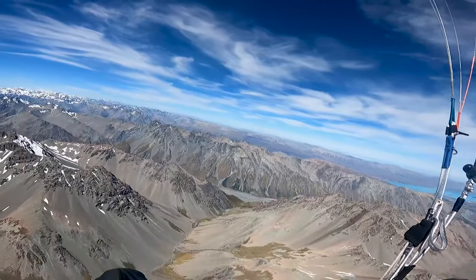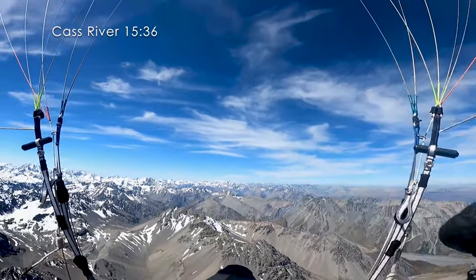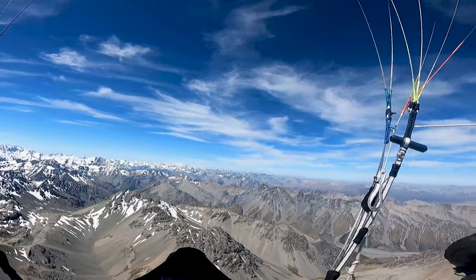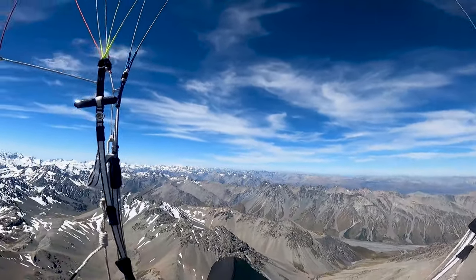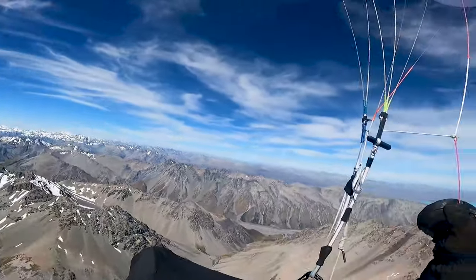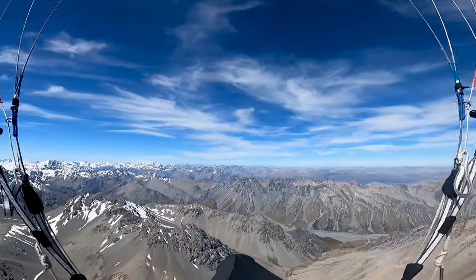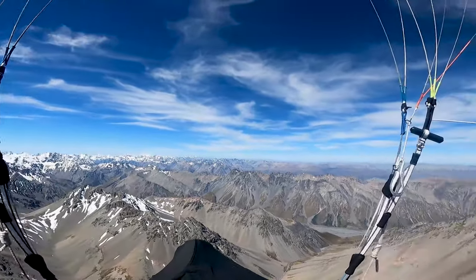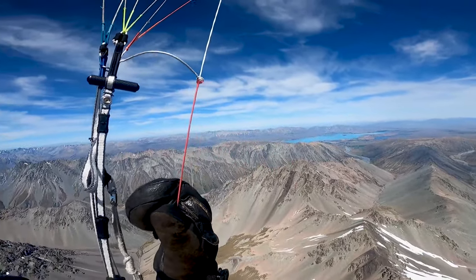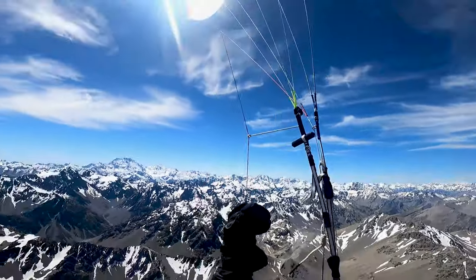Oh, that's the Cass River. Lake Tekapo. The Godley's on the other side of that ridge. I'll be stoked to make the Godley. Pretty remote up here. I mean, I'm not too far from Tekapo, I guess. Well, look at this country, it's so dry. And the rocks are like pink. Amazing.